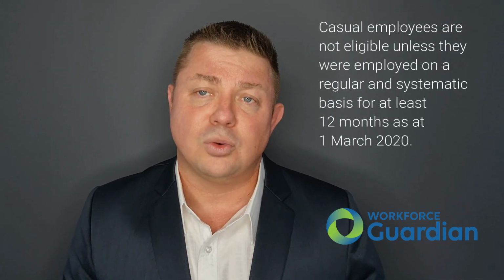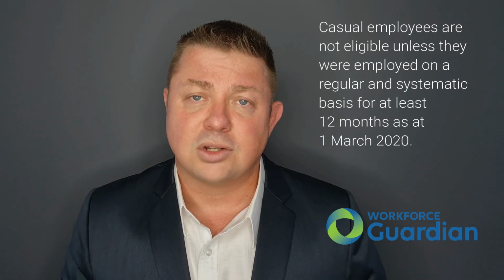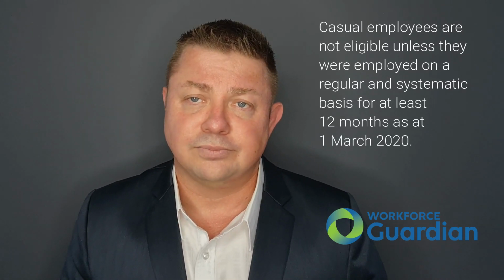You cannot claim for an employee who was first employed by you after March 2020 or who left your employment before the 1st of March 2020, or have been or have agreed to be nominated by another employer. Casual employees are not eligible unless they were employed by you on a regular and systematic basis for at least 12 months as of the 1st of March 2020.